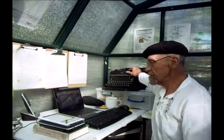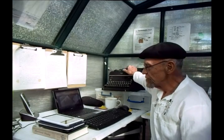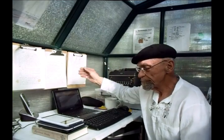Well, as you can see, a lot has changed in almost 30 years. For one thing, I'm just about 100 pounds lighter than I was then. For another thing, I no longer work on these old friends. Even the ribbons are hard to find. What I work on is this now.